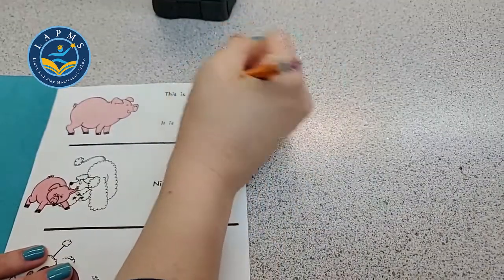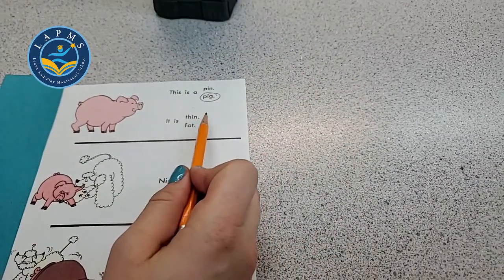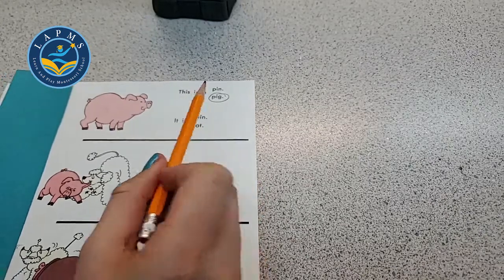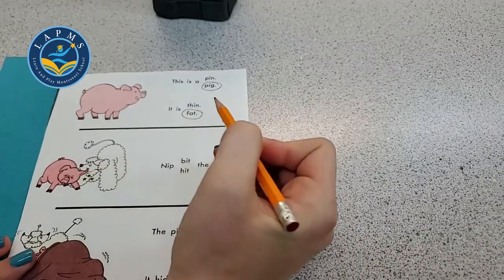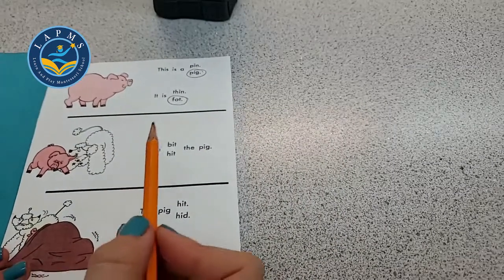A pig, right? Yeah. It is thin. It is fat. He's looking not so thin. He's looking a little fat. Cute. Circled that one. Okay, let's do one more on this page, then we'll flip it over.